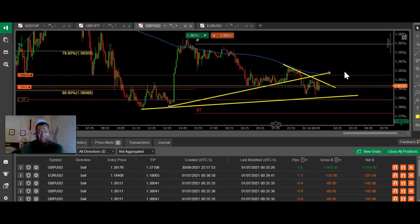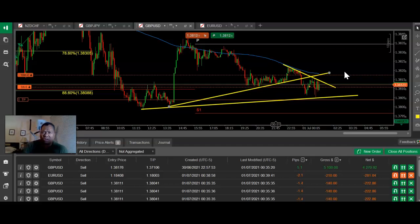Hence the quote currency. The base currency is GBP, the quote currency is USD. GBP versus USD. We're exchanging our pounds for dollars. The bulls, on the other hand, have exchanged their dollars for pounds, right?